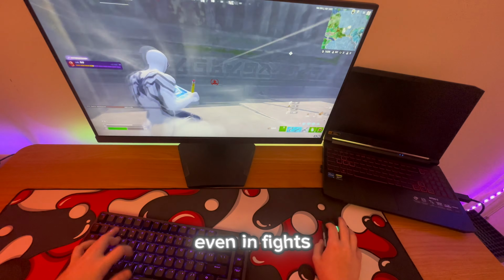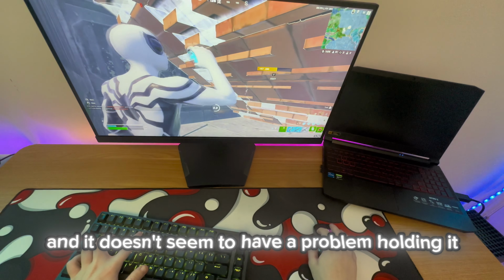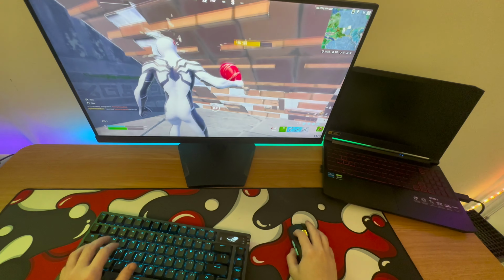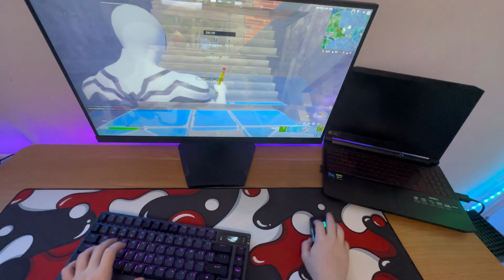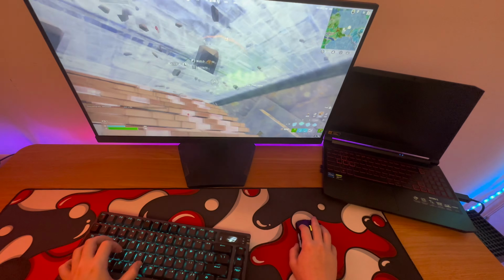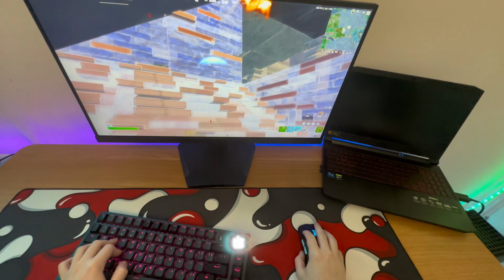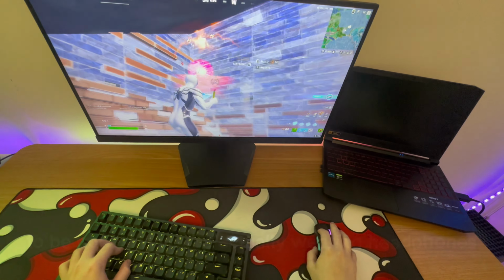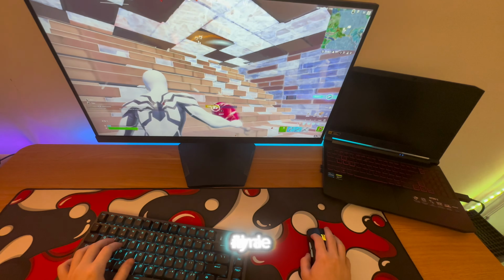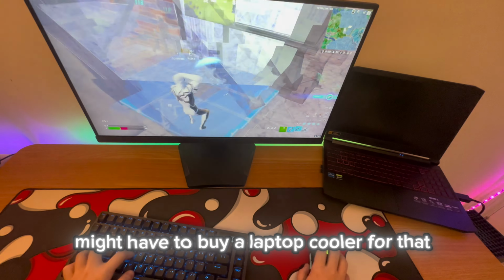Even in fights, as you can see, I'm on 160 FPS, and it doesn't seem to have a problem holding it. Literally super consistent, but I am gonna say that it does make some noise. I mean, you can literally hear it. To be honest, if you're wearing headphones, it wouldn't even impact you, but it definitely makes some noise. Might have to buy a laptop cooler for that.